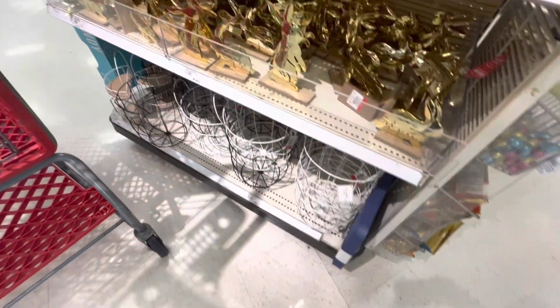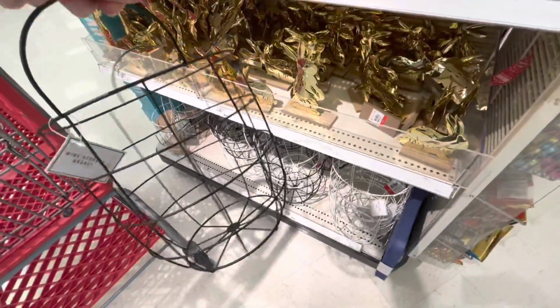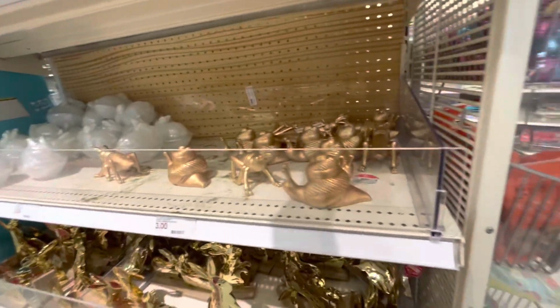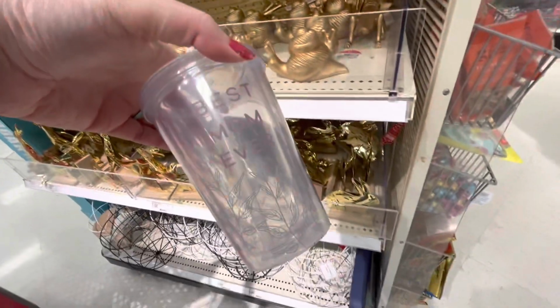And then I noticed these new baskets down here at the bottom. They come in black or white. Super cute. I have a lot of them. They have the bunnies and the bugs.